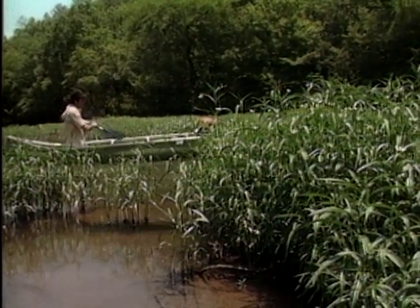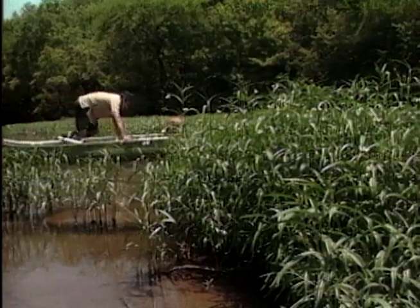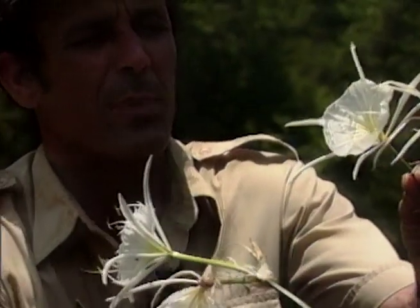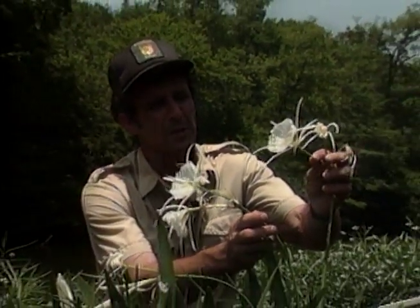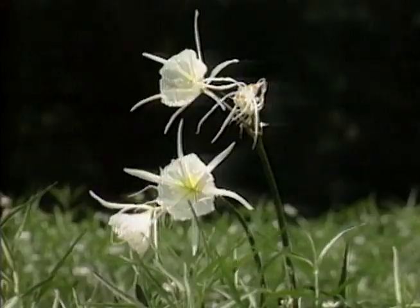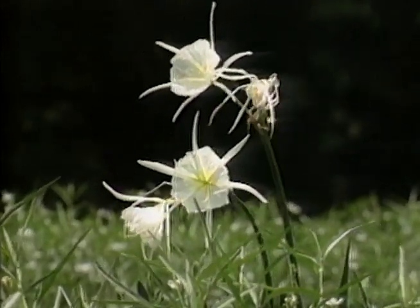There we go. Let's take a look at that lily. What about this, Turkey? There are several white spider lilies that grow across the country. This particular one is the Hymenocallis coronaria, and it is a rare one. It only grows here on the Cahaba and Hatchet Creek that we know of. This is a prime habitat for it.